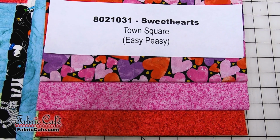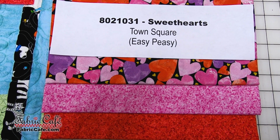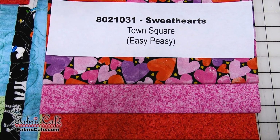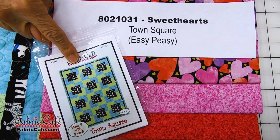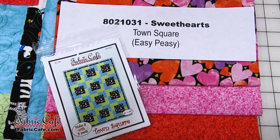The number is 8021031, that is your kit number, and Town Square is your pattern. It is available as an individual. It's also available in the Easy Peasy 3-yard quilts.